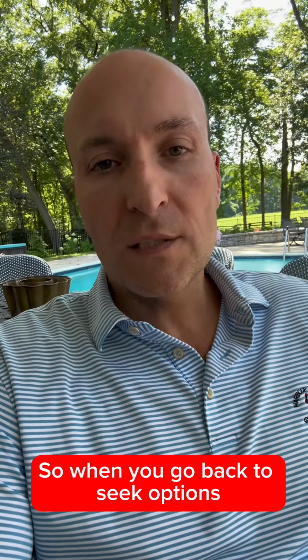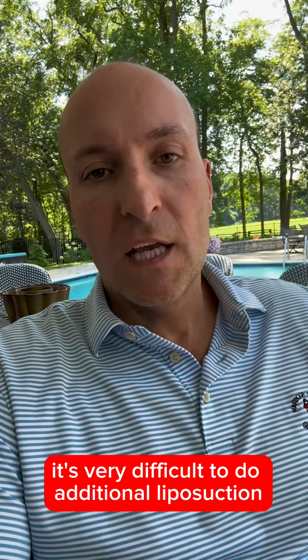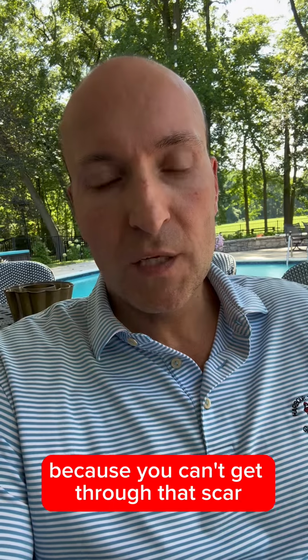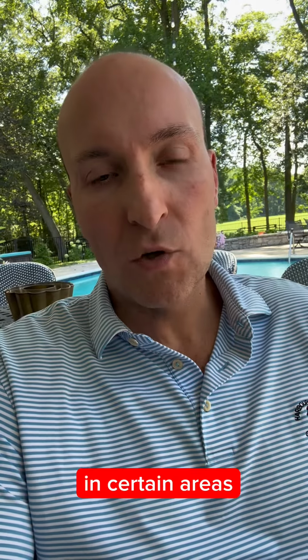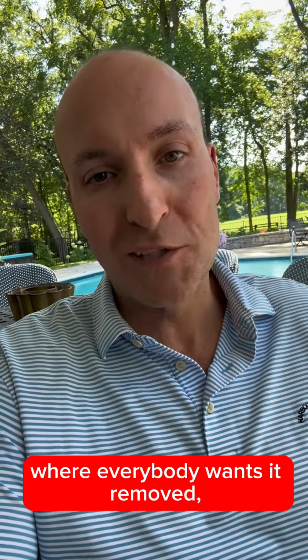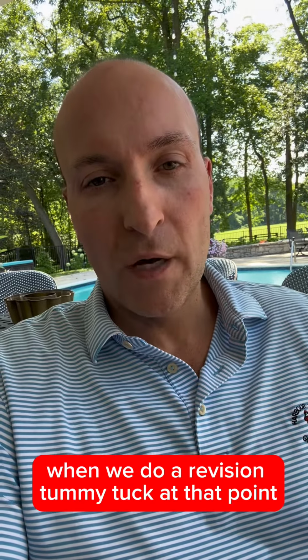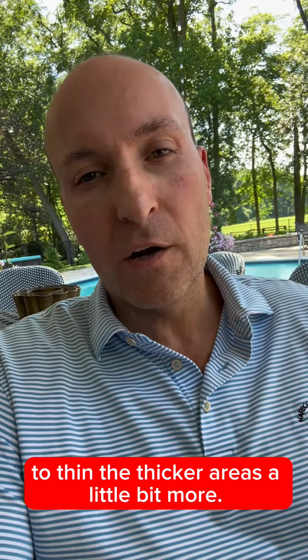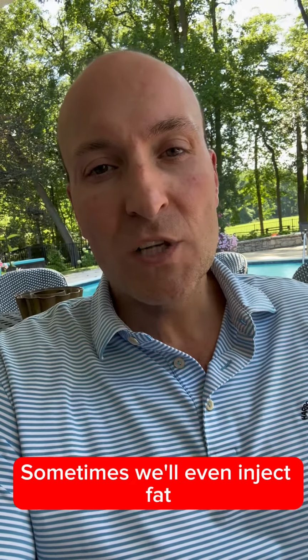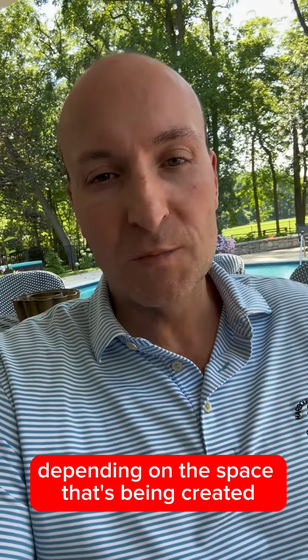So when you go back to seek options for revision surgery, you have to understand that it's very difficult to do additional liposuction because you can't get through that scar, and most of the time too much fat was removed. It's actually bad to remove too much fat in certain areas, like in the middle of your abdomen where everybody wants it removed. So all we can really do when we do a revision tummy tuck at that point is to try to get your skin as tight as possible, and then maybe to thin the thicker areas a little bit more. Sometimes we'll even inject fat, but it depends on the procedure we're doing, whether or not that can be done, depending on the space that's being created.